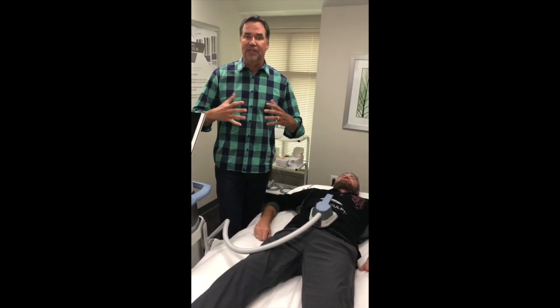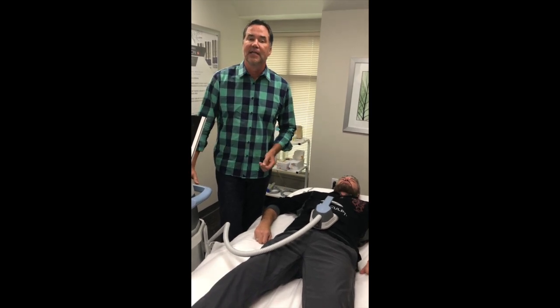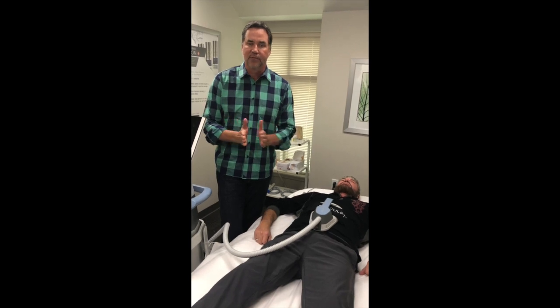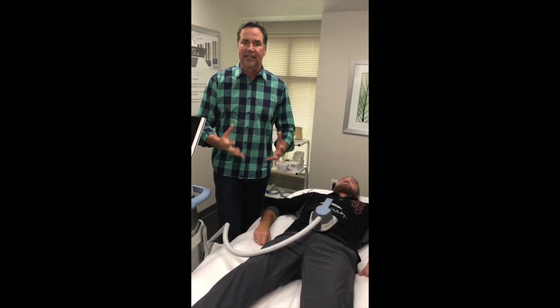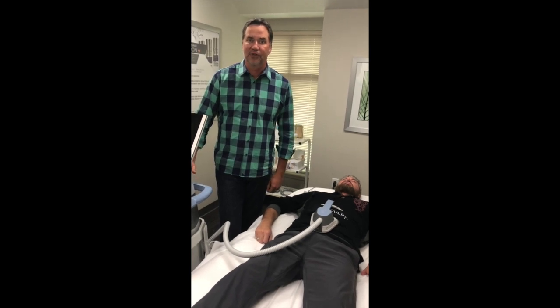Now, of course, this is going to work better for people who do take care of themselves, and we're certainly going to recommend that. But this gives us an option, again, as I said, to treat muscle, which we've never done before, and define those abs, lift that butt, and we're absolutely excited to be the first in Kansas City to offer EMSCULPT.